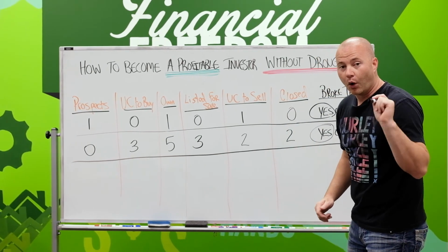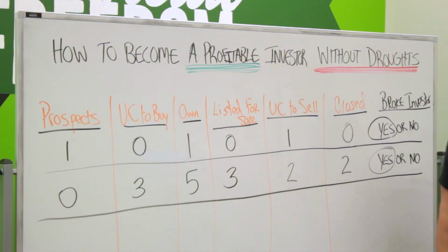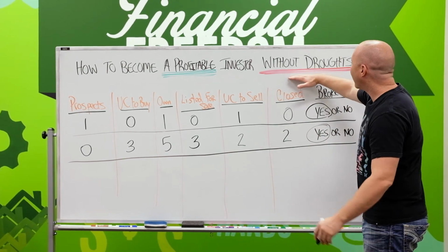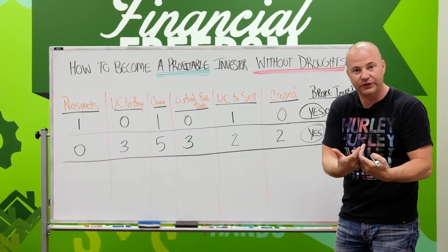So the whole point of this is, what does this investor do? What does this investor need to do to eliminate these gaps and not have these droughts and getting paid twice out of 6 months? What do they need to do?